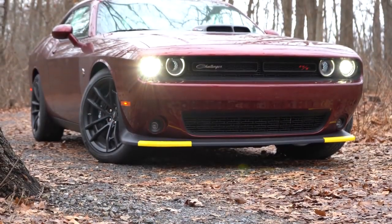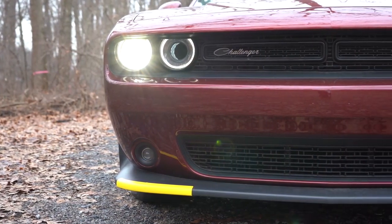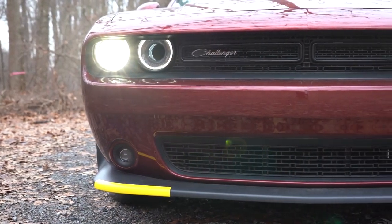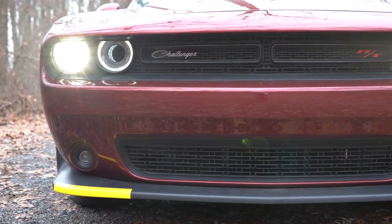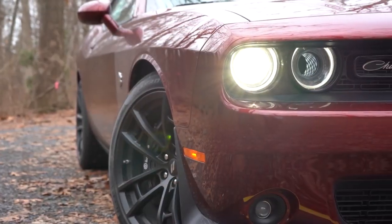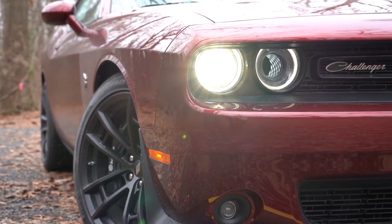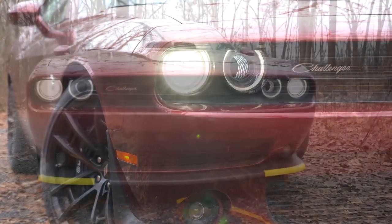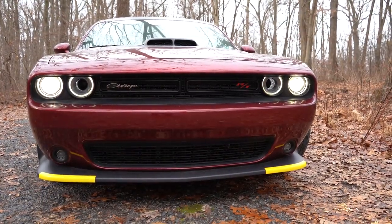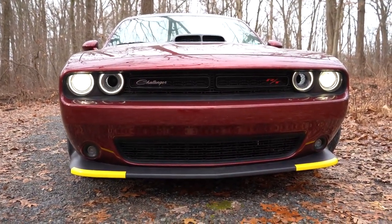Challenger and R/T badging found within that front grille. Projector headlights come standard with daytime running lights and the automatic feature, meaning when it starts to get dark out, they will turn on automatically for you. HID headlights are available with the Driver Confidence Group. That goes for $1,295, and that is what you are looking at right now, and it includes blind spot monitor with rear cross traffic alert as well. And just below it all, you will find fog lights for any setup that you go with.